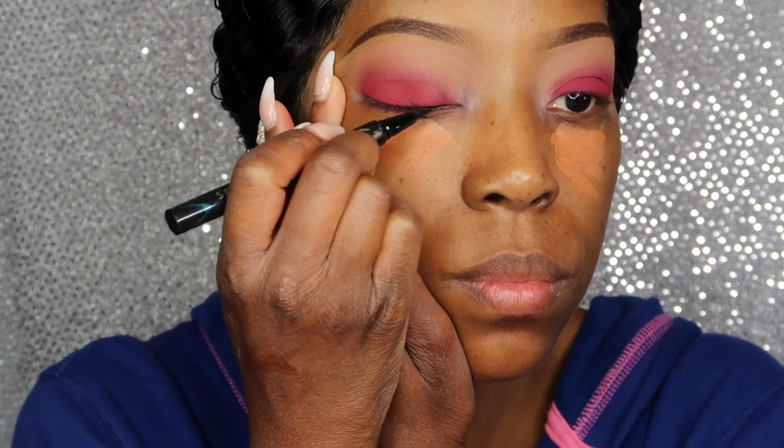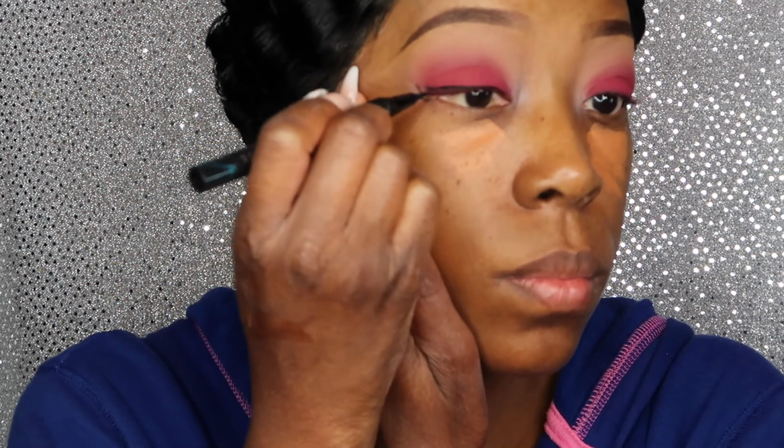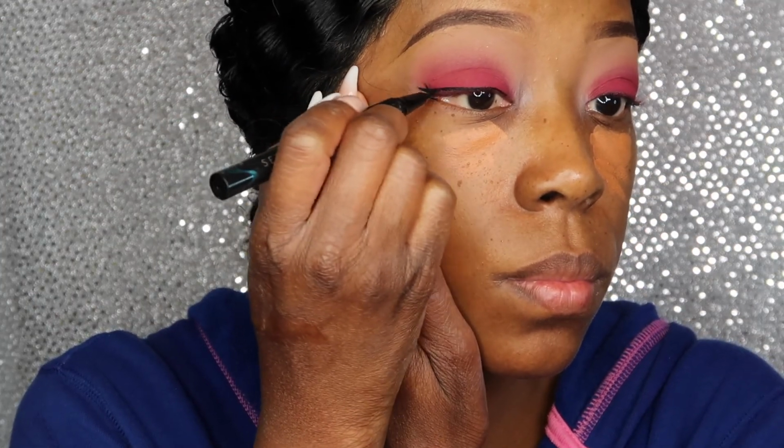Now if you guys see, this liner looks like a butterfly or a spider. I don't know. But the bristles on this liner were going everywhere. I love the liner, but I hate the way that it's made because the bristles separate, and when you put it inside of the top, if you don't put it in there correctly, it separates, if you guys can see. So I'm strategically putting this liner on because I don't want to mess up my liner.